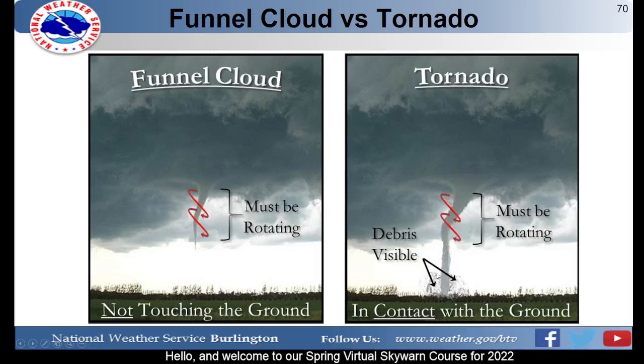And then, of course, let's distinguish the funnel cloud from the tornado. Remember, it must be rotating. A funnel cloud specifically is not going to be touching the ground, whereas a tornado is going to be in contact with the ground.